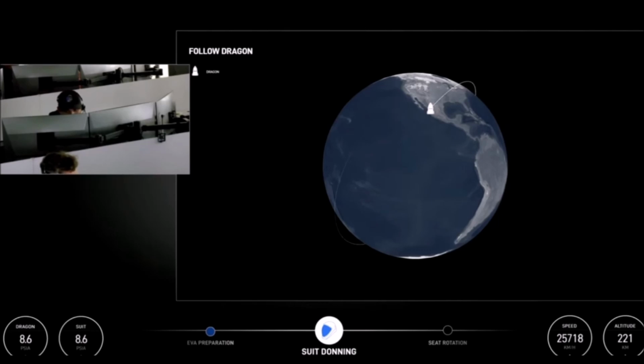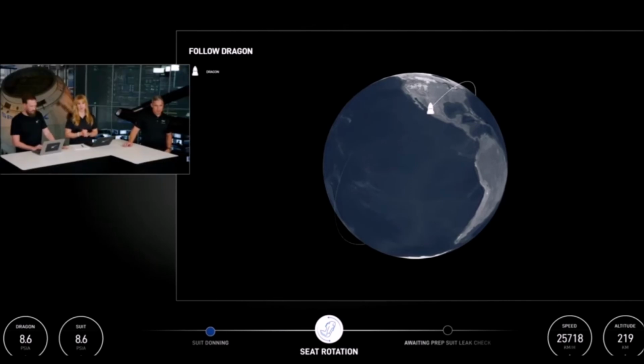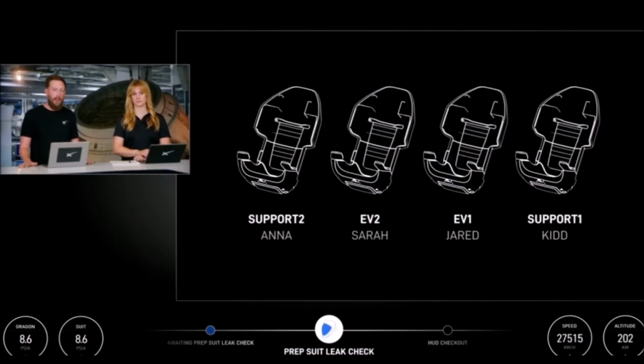Great news there. That's going to help give the crew a little bit more room to move around during the spacewalk. And after we get through the seat rotation, we'll be able to perform those suit leak checks that we were just talking about. Dragon, SpaceX, suit HUDs powered. Report results of primary sensor HUD checks in 3.2.